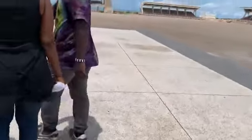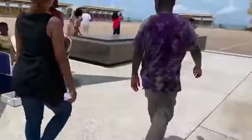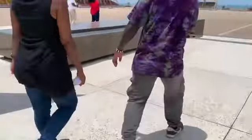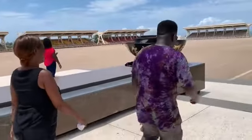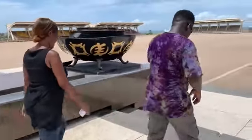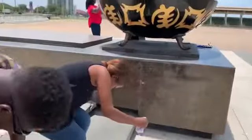So every visitor from here and from the diaspora is free to take pictures of the building, including the Black Star Gate. At the Black Star Square, we also call it the Independence Square. We are here and we're going to talk a little bit about this place, so don't you go away.